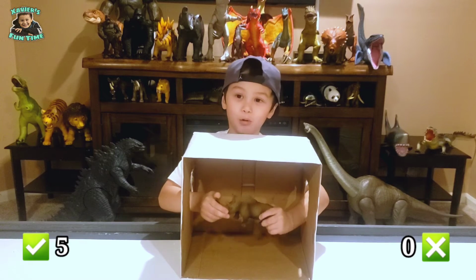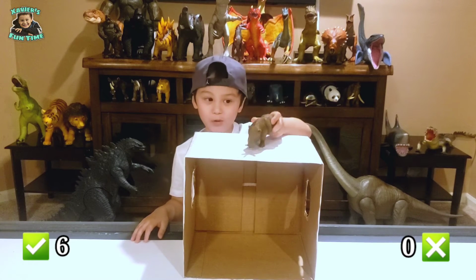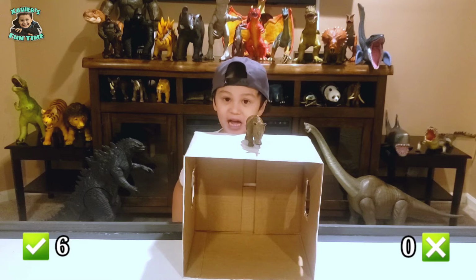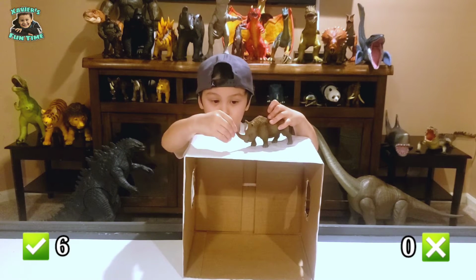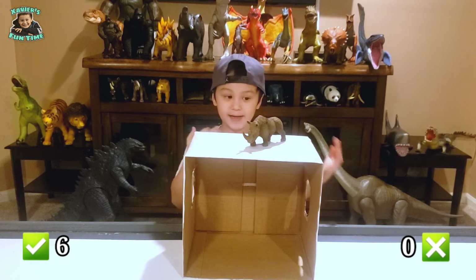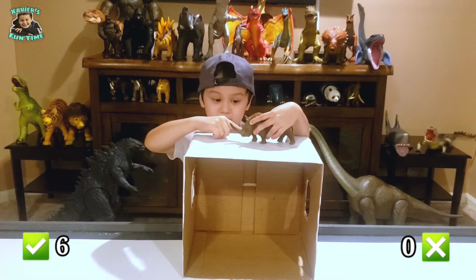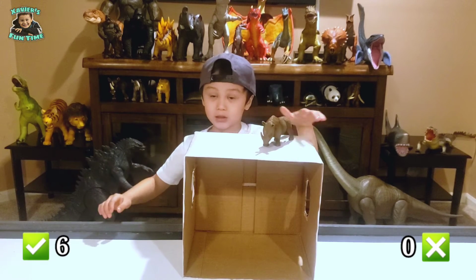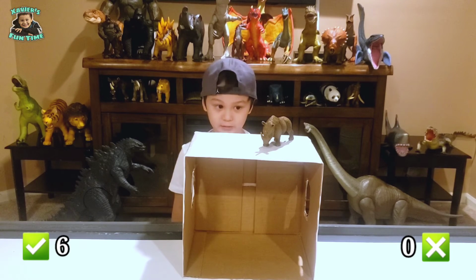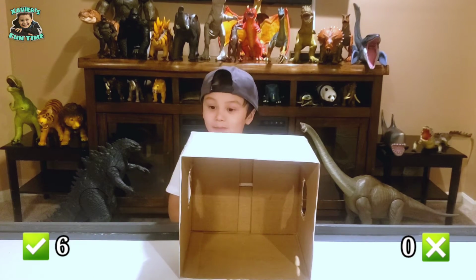Could it be a woolly rhino? Look, guys, it's a woolly rhino. Guys, woolly rhinos have horns, long horns. Because you can see the difference between the rhino and the woolly rhino. Guys, woolly rhinos have long horns, but rhinos have little horns. Next one. Close your eyes.